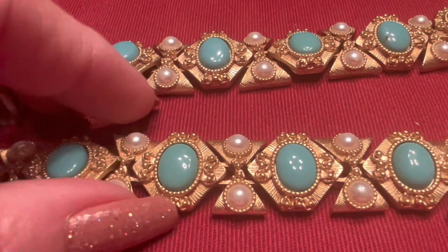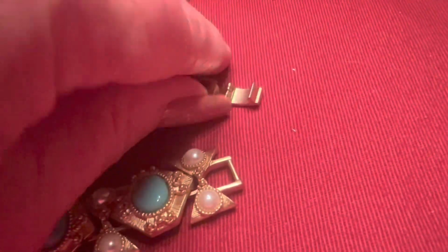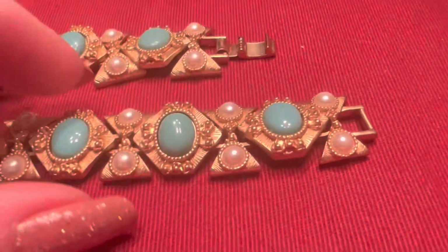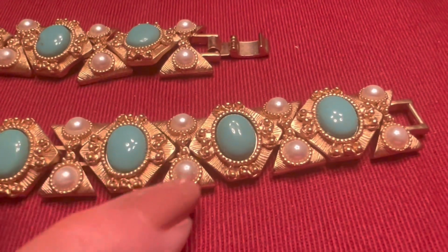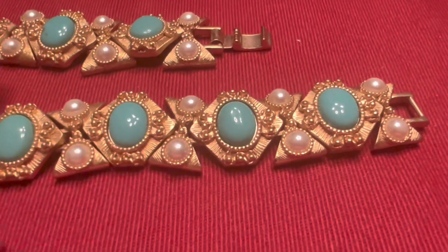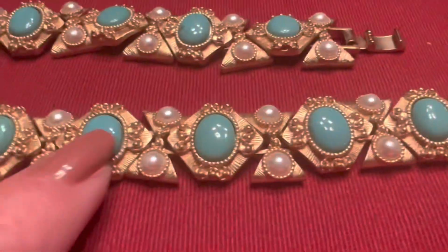This is a beautiful piece of jewelry. I do believe this to be vintage, mainly because it has this fold over clasp on it. Regardless, I chose this piece because I loved the way this is set. I love these turquoise colored cabochons along with the pearls, and I also like how it's put into this gold setting.